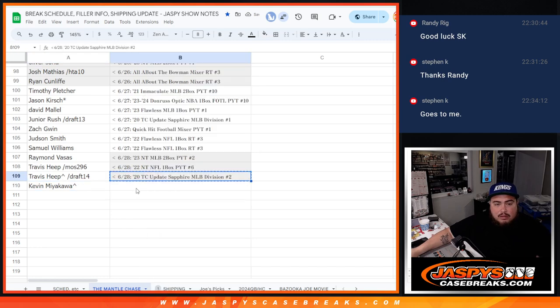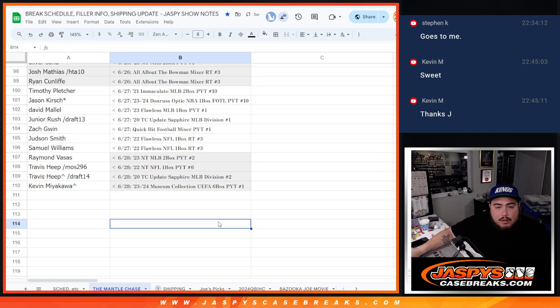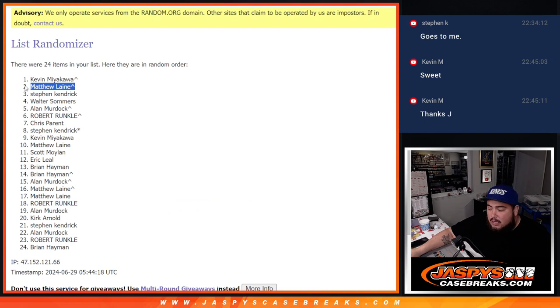And perfect. There you go, man. And then, of course, obviously, Matthew, you're going to get the Callum Wilson patch auto. Kendrick, you're going to get the Lewis Miley autograph to 99. And then Walter, you're going to get the Lewis Miley relic. So there you go, guys. Top four got a little something extra.